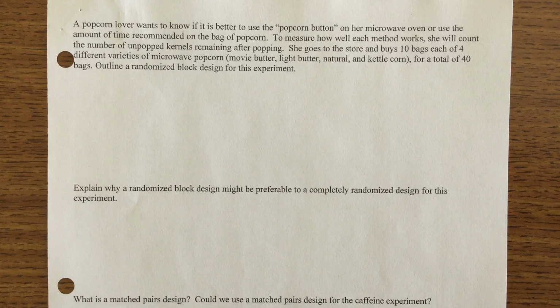Okay, so we have our 4 different blocks. The idea with blocking is that your experiment is done in each block. So what we need to do is take our movie butter popcorn and split it up into 2 groups. One for the microwave, one for the time on the bag. Same thing with the light butter and the natural and the kettle corn. Does that make sense? With me?